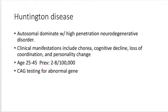Autosomal dominant, high penetrance, clinical manifestations at age 25 to 45, prevalence is 2 to 8 per 100,000. Europe, North America, lower prevalence in non-European ethnic groups. A lot of the symptoms begin insidiously, and the movement abnormalities and psychiatric and cognitive features appear. Chorea is the key feature of Huntington's, and it's the defining sign at time of diagnosis. Psychiatric problems are irritability, depression, dysphoria, agitation, apathy, anxiety, paranoia, delusions, and hallucinations.